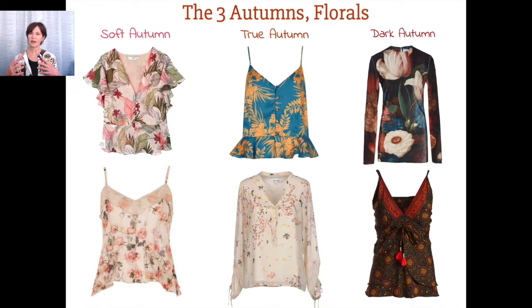Colors are soft, they have a little bit more drift, they have a little bit more flow from color to color. On a person, sometimes the person is colored that way. Eyes, hair, skin, the colors just drift from one to the other with no big leaps. And they feel very comfortable in that kind of print.